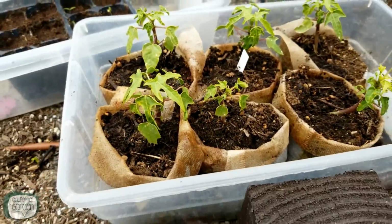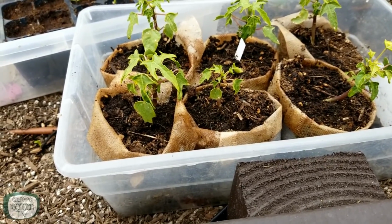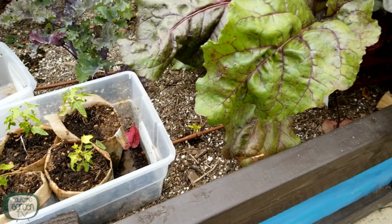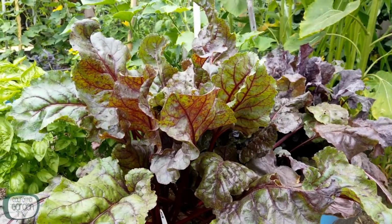And these are the papayas that I did the seeds video on back in February, I think. But again, the cold weather is stunting their growth. Beets are doing well in the cool weather, really well. In fact, a lot of them need to be harvested probably.